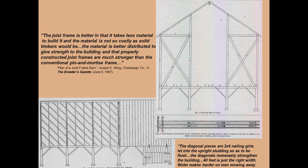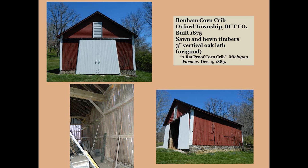These were very popular, particularly for dairy barns, because the dairy barns were getting bigger and bigger in the hay mows, and you had to have an open hay mow for the hay track to work, and a lot of your timber frame barns were not well designed for hay tracks. This particular structure here, I thought I'd put it in there.